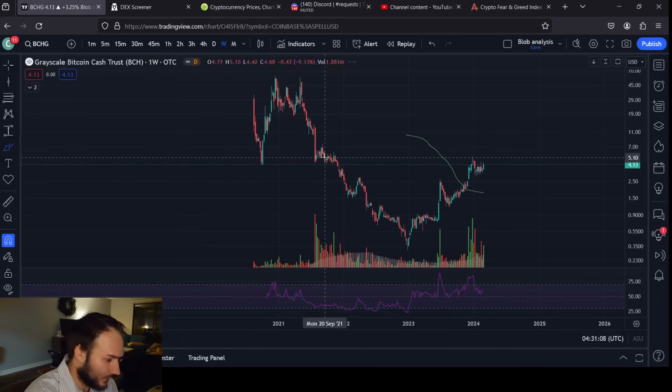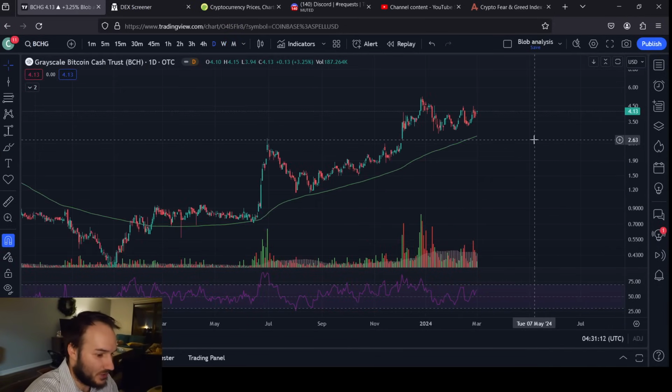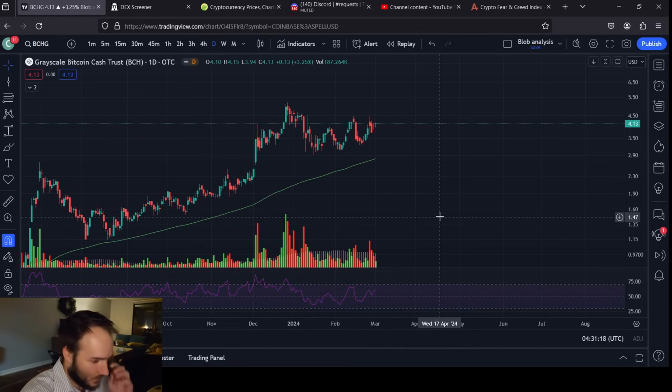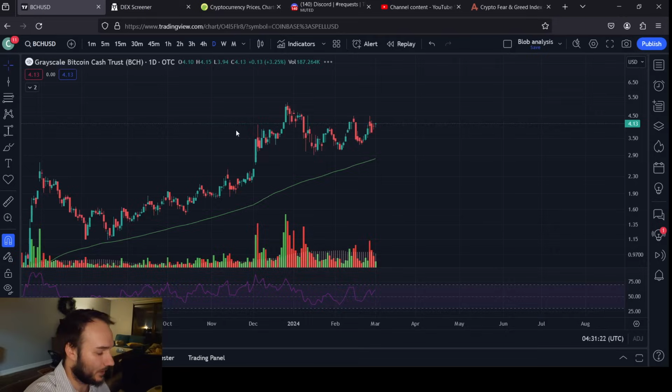BCHG, same kind of thing, right? The chart for BCHG to me is more bearish than LTCN's. And I think I've said that in my last video. But the thing that's making me bullish, undeniably, you guys ready for it? I know you already know, right?